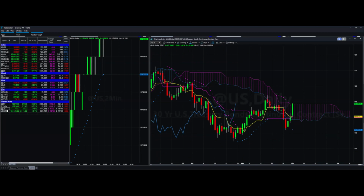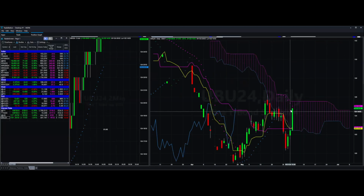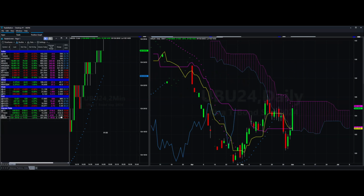And take a look at the Ultra Bond. Now, this one still has a little more work to do in terms of hitting that parabolic SAR and then reaching the top of the cloud. But its range today was almost 2.5 points, nearly. So that would be almost $2,500, which is on one single contract. So these things can be very, very powerful.